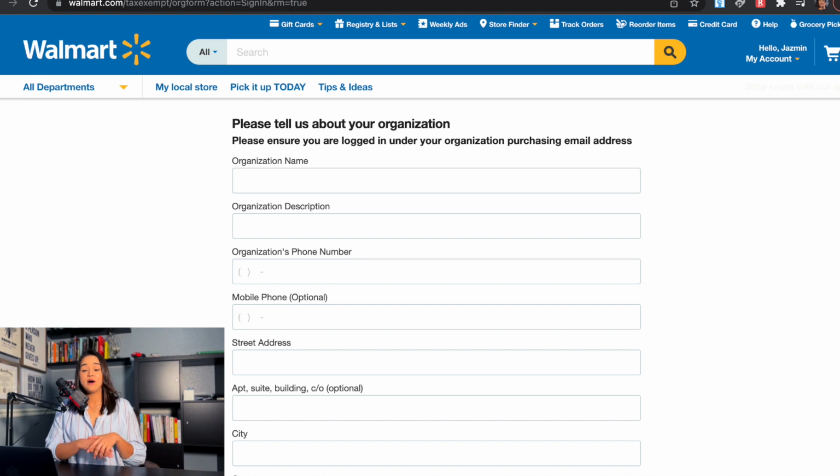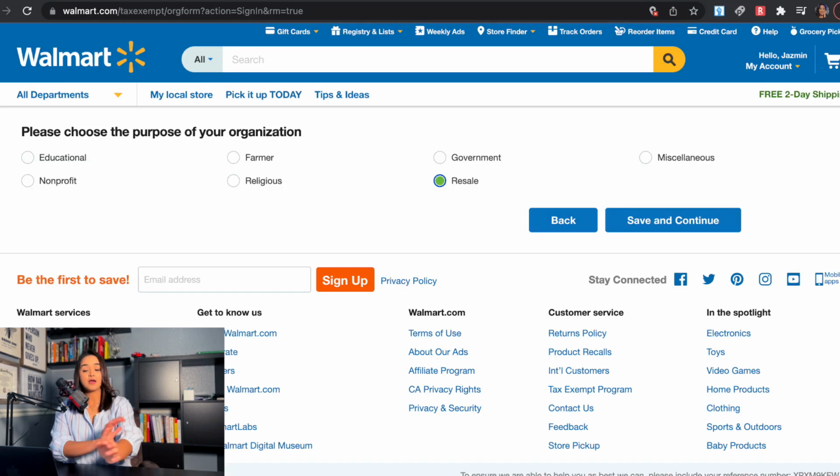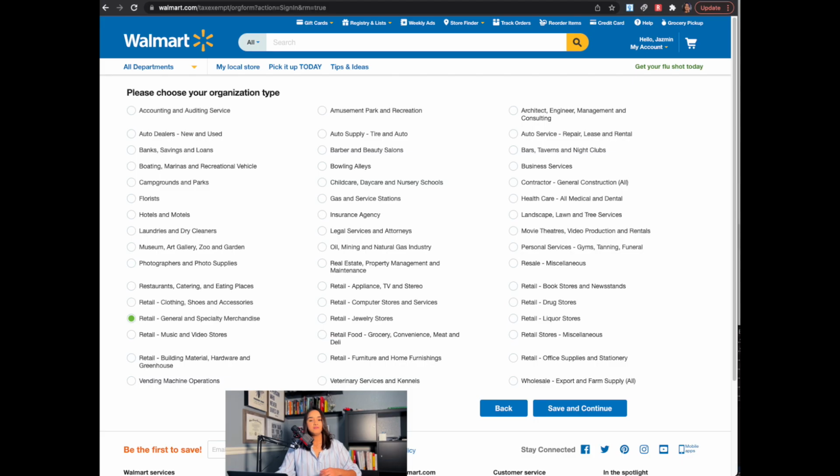Okay, so the first thing they want is just basic information, your organization's name. So if you get an LLC, it's just your name, and then from there you put in your information, and then if you scroll all the way down, you're gonna get into this page right here, and then from there, once you click continue, they're gonna make you choose the purpose of your organization. I'm a reseller, so I put resell, and then from there they're gonna make you choose the organization type. Now, as a retailer, you can either do the clothing, shoes, and accessory, or the general, music and video stores, or any of those.